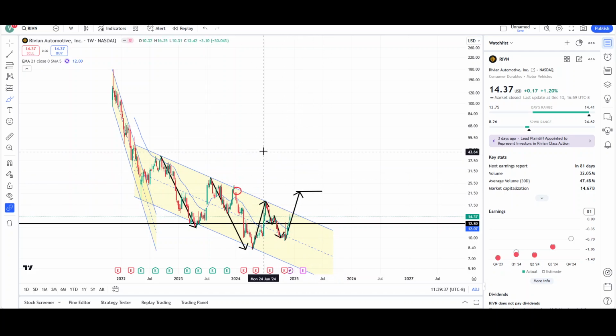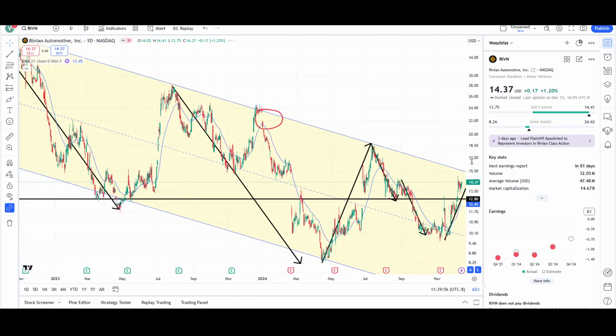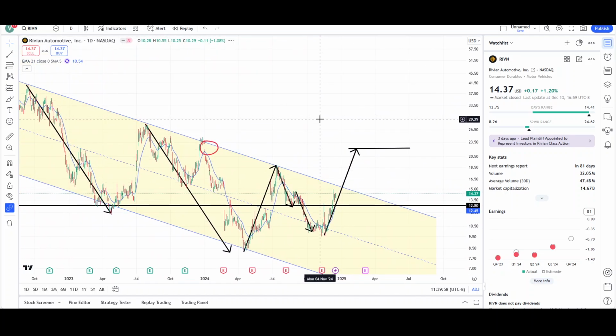Is it a guarantee? No, we have to watch this resistance level right here. Most likely, it will probably break. That's just a prediction. We could always still find resistance, something like this. Price is struggling to push through that level, and then we just sell off and make a new low. So you have to monitor the price action. But overall, it looks good. It looks like price does want to push up higher. It's headed higher. And that's all I have for Rivian on the daily and weekly charts.